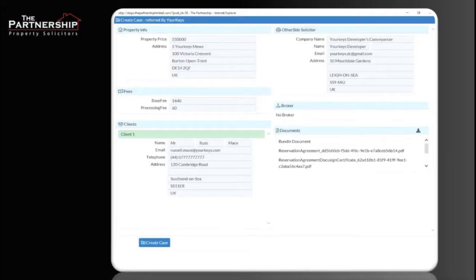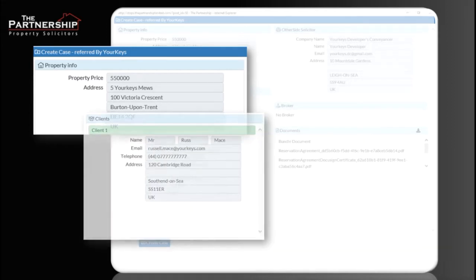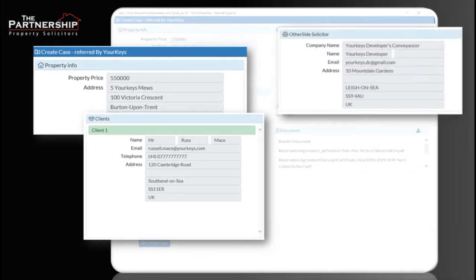The data arrives from Yourkeys and is put into a holding area where it can be checked for accuracy and completeness. There are various different aspects of the data. For example, the property details. There it has the value of the property and the full address. The client's name is included, as well as their telephone number and email for getting in touch.